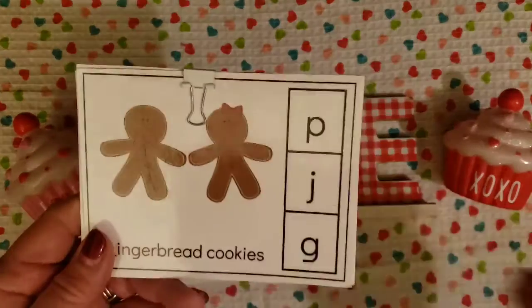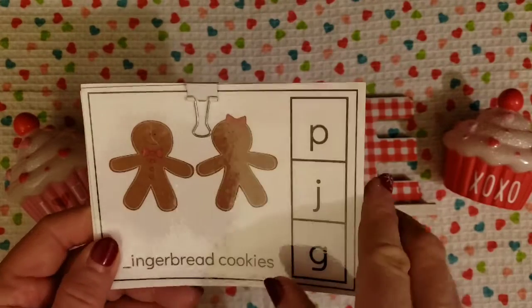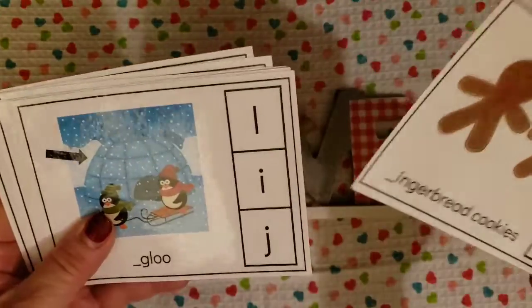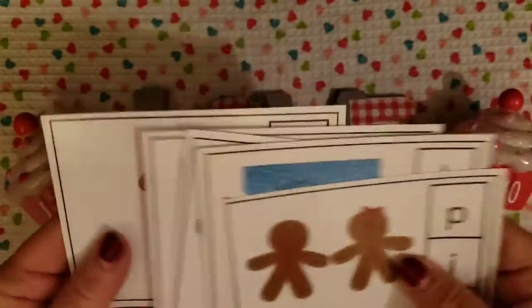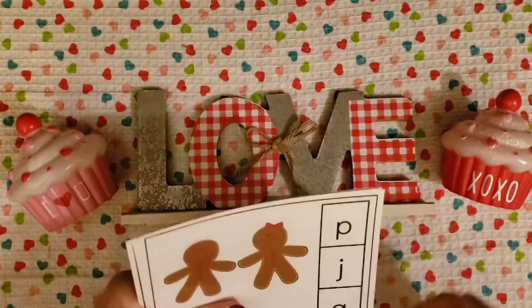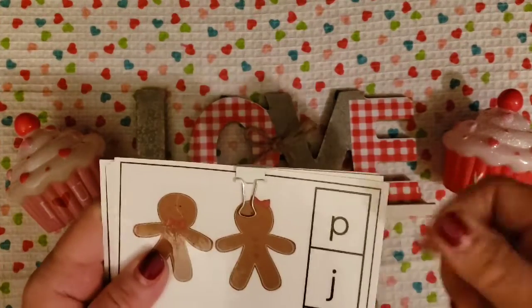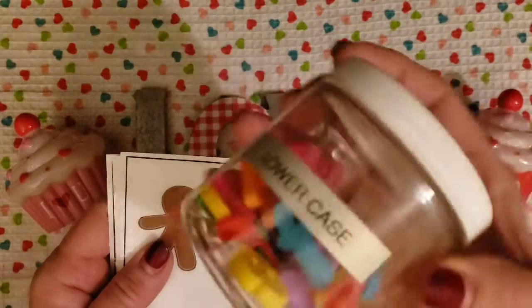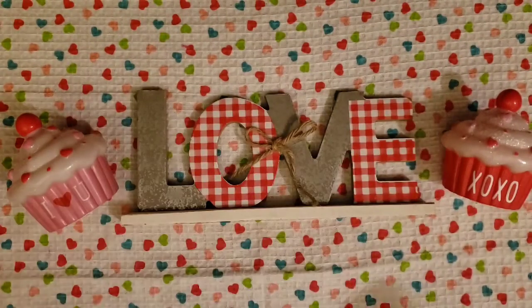Another one that I do have are like gingerbread cookies, and that has a bunch of different pictures in here also. So igloo. So just some fun winter ones for them to do. And they can either clip the card with some decorative clothespins, or they can use the letters that I have in here that would match those and put that letter on there. Either way they want to do it is their choice.